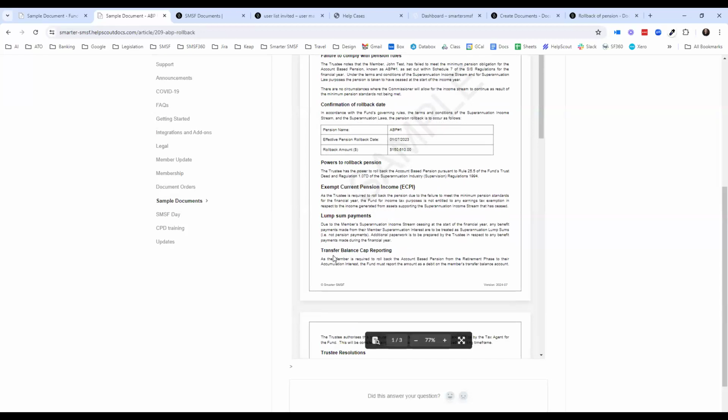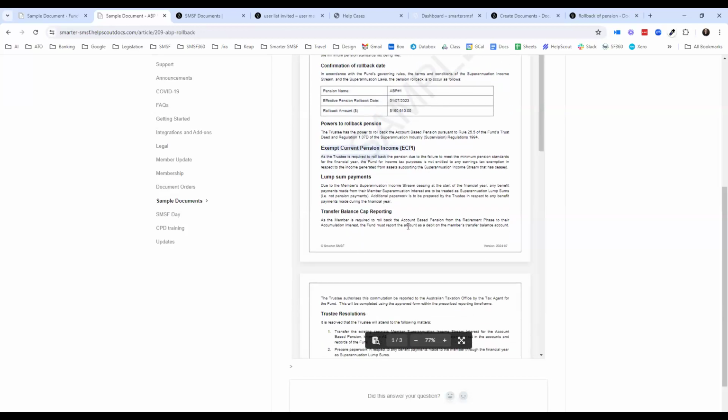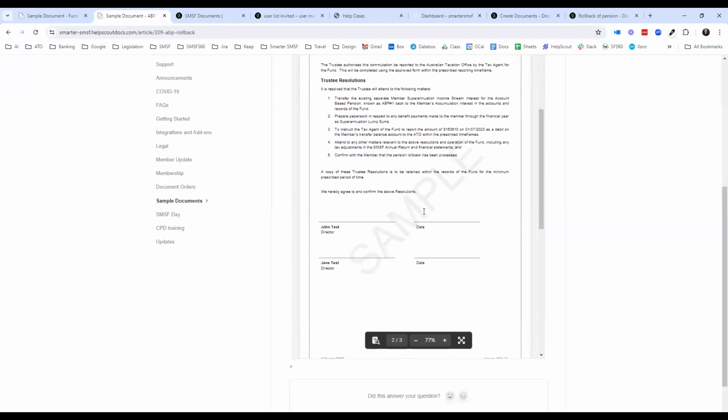An account-based pension here naturally includes things like our ECPI claim and our transfer balance cap reporting, which is irrelevant in the context of our TRIS, but we do have a legal early access elements that we need to factor into that as well. So again, just the nuances to be understood, which is why we've decided to kind of ramp that up and prioritize those documents.